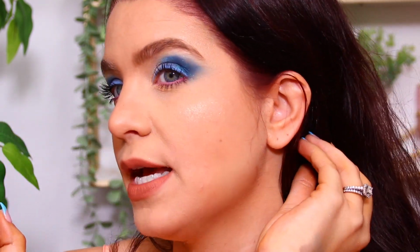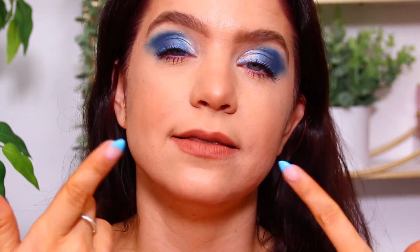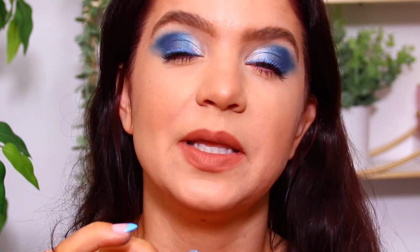I really did like the highlight. I feel like it is a smidge glittery, so I don't know that I'll use it all the time, but I do think it looks pretty on the skin. The Fresh Kiss lip I do like. I like that formula. It's a little bit more orange than I typically go for. I like a little bit more of a cool tone nude, but I do think it was nice. The graphic liner I did really like as well. So all in all, I think this collection is pretty cute.